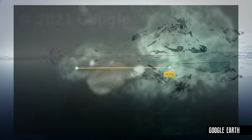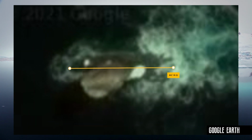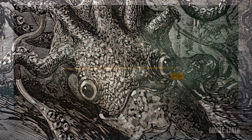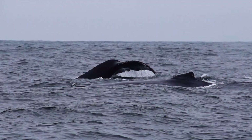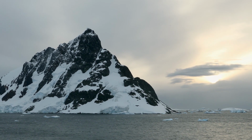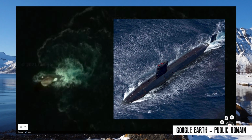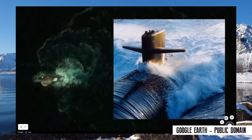From what's visible, it measures roughly 44 meters or 144 feet in length. When it was first put online in 2016, some people claimed it was some kind of giant sea creature. When we first looked at it, we thought it could possibly be a military submarine coming to the surface, but the real explanation proved to be much more simple.